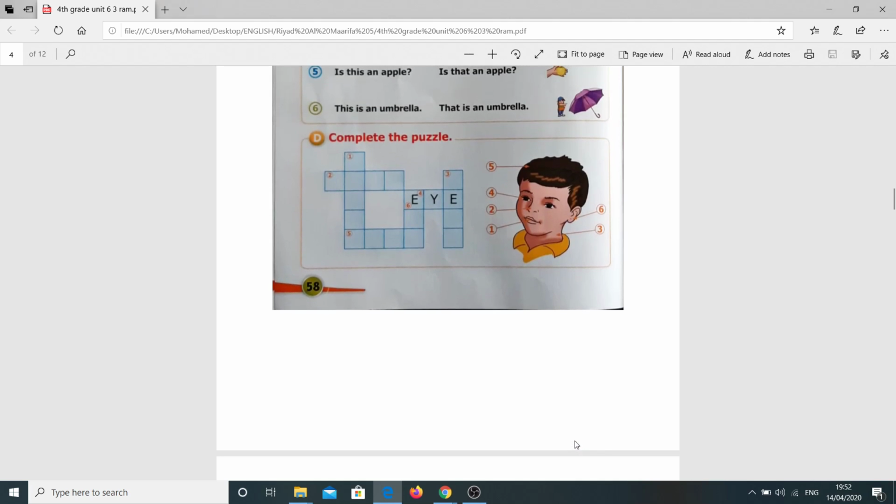Now, question D. Complete the puzzle. We have numbers here. We have across and down. For example, we have I, it's number 4. I. Number 1. What about number 2? Number 3. Number 4. Number 5. Cross here. We need to write the word cross. And number 6.